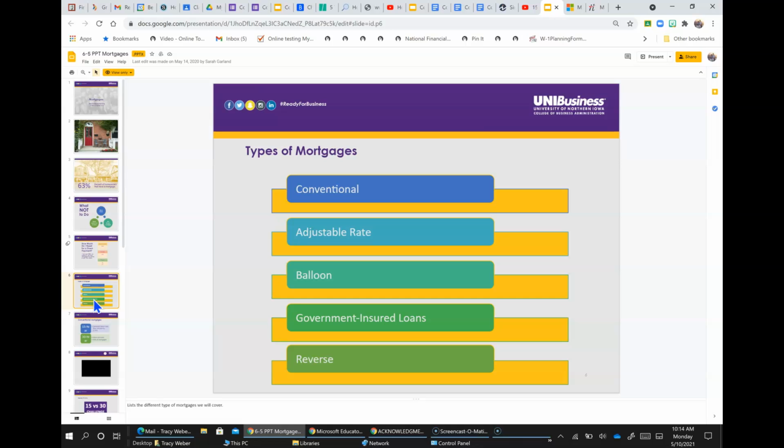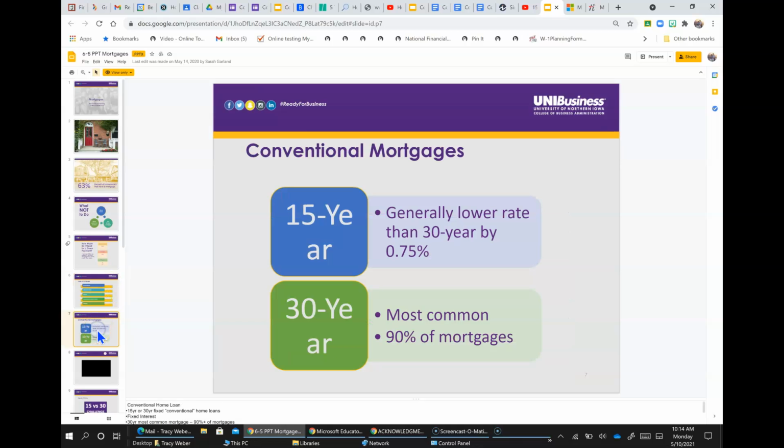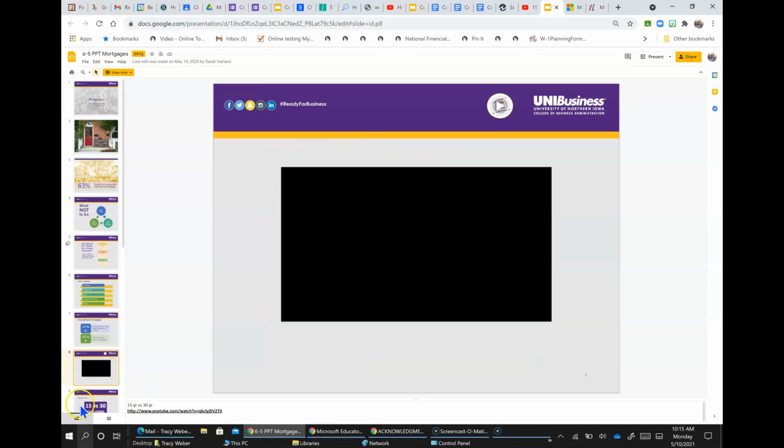This lists the different types of mortgages that we'll cover. A conventional home loan is either a 15 or 30-year fixed conventional home loan. The interest rate is fixed. The 30-year loan is the most common mortgage. 90% or more of mortgages are 30-year mortgages. The interest rate is generally 0.75% higher for a 30-year loan over a 15-year loan. So, a 15-year loan versus a 30-year loan.